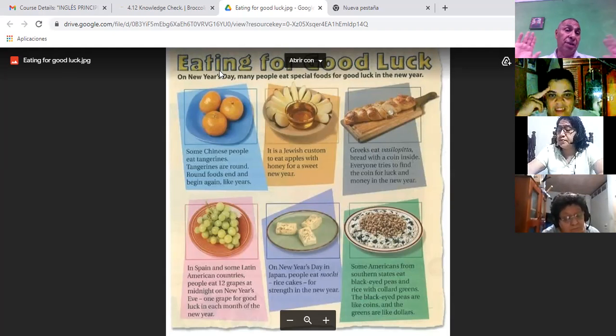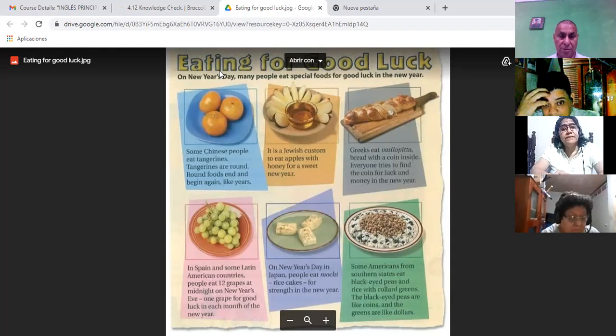Ahora léalo todo. Se va a oír así. Some Chinese people eat tangerines. Tangerines are round. Round foods end and begin again, like years. Some Chinese people eat tangerines. Tangerines are round foods and begin again, like years. Very good. Excellent. Good job. Okay. Thanks. Next, please.